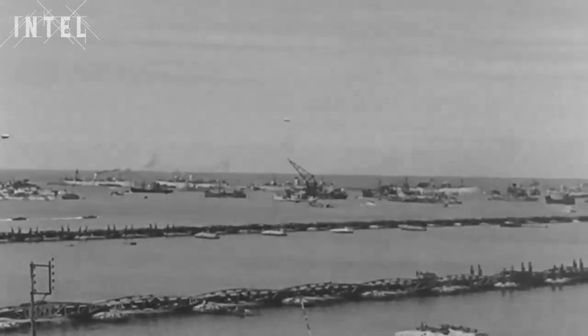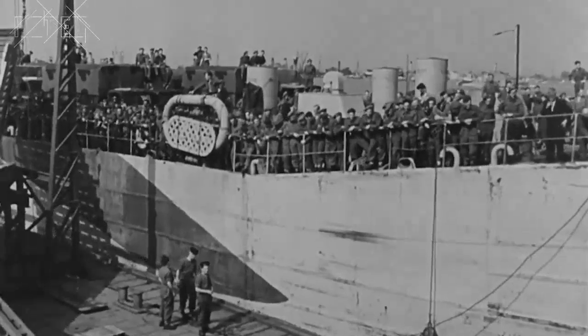Mulberry A was constructed off Omaha Beach to supply US forces. Mulberry B, nicknamed Port Winston, was built at Gold Beach and Arromanches to supply British and Canadian troops. But Mulberry A was destroyed in a storm on the 19th of June, and in the days following, some ammunition supplies in Normandy ran low.